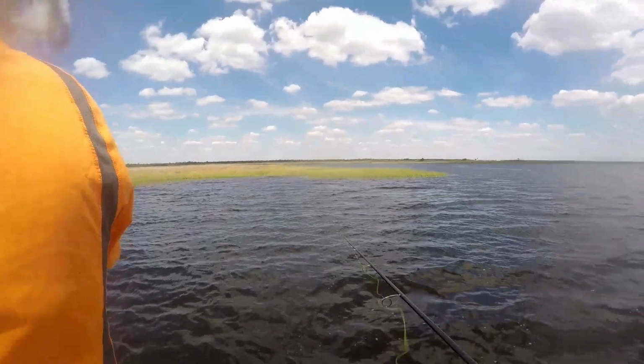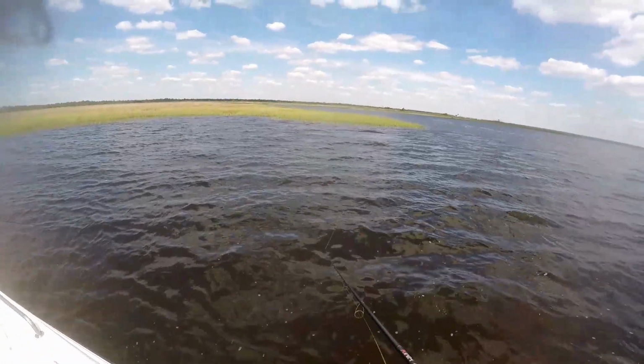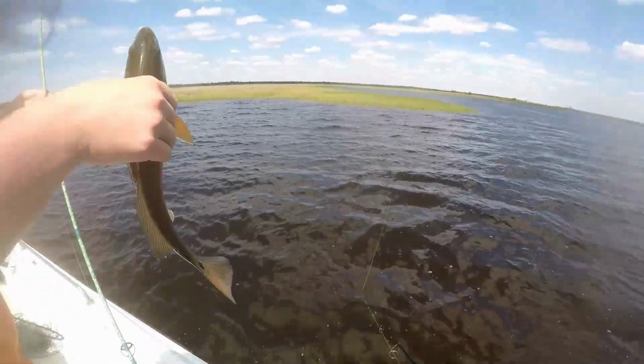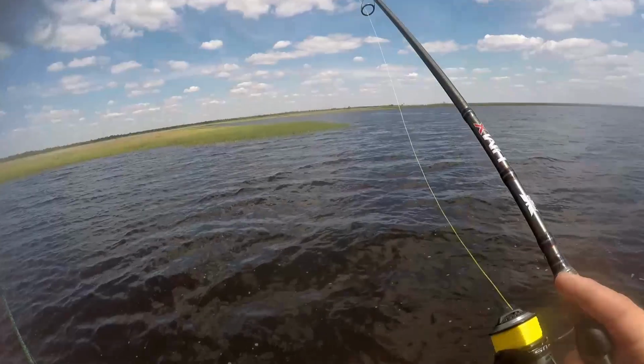I'm up for a camera when you get them off. Man, it splashed me right in the nose. I went and loosened my drag as if I was fishing for speck. Not a big one, but still a gorgeous fish. One of my favorite fish.